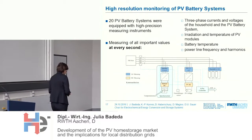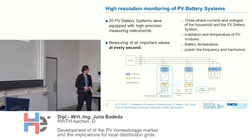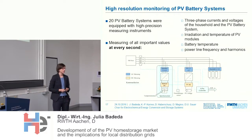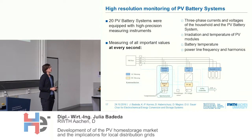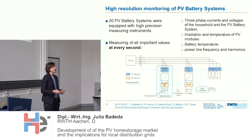It's high precision, so we take up every second a value on all of these measurement points. So we measure the three-phase current, we measure the voltages, we measure the PV battery system, we measure what comes from the PV system to the inverter, from the inverter to the battery, and back. We measure the battery temperature, which is also important for the lifetime of the battery. And we also measure irradiation, the power frequency, the frequency changes, so we can make assumptions on how much they can deliver to a frequency control market.